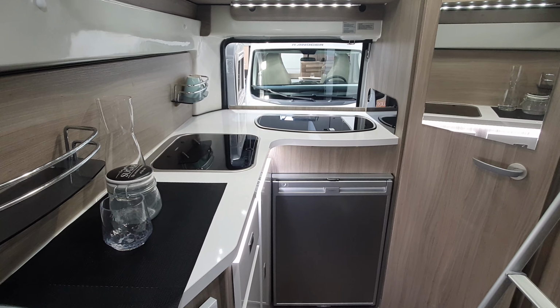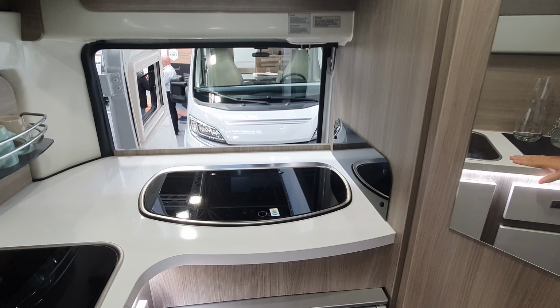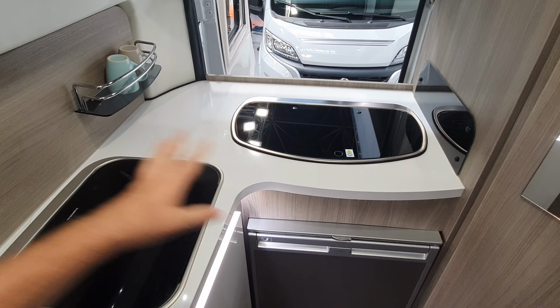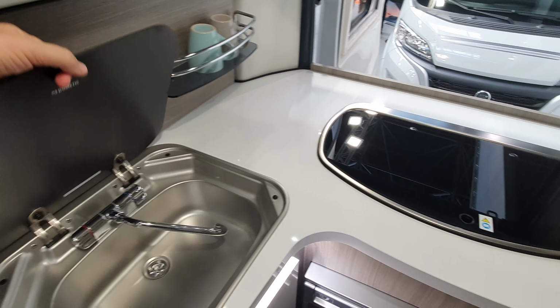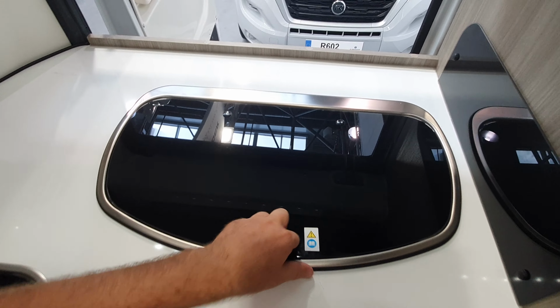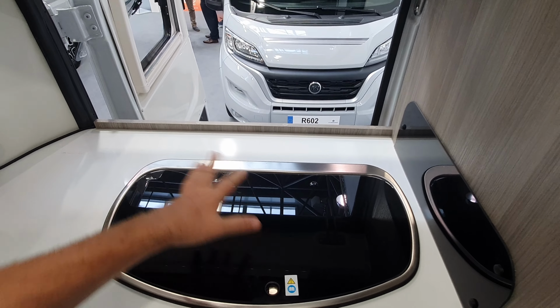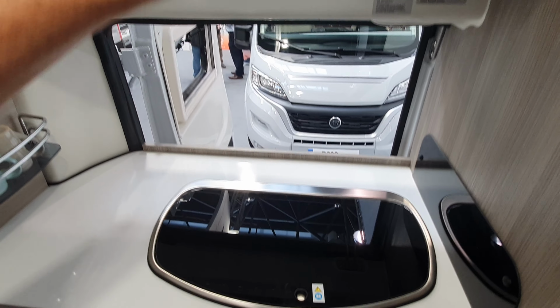It's 550 centimeters in length. We've got this rear kitchen here. Huge amount of space in the kitchen. I know the design is probably 40 years old by now, but it works. Right, 3 burners in a camper van of this nature. Personally, I think 2 is enough, but hey, you get 1 extra in this one.